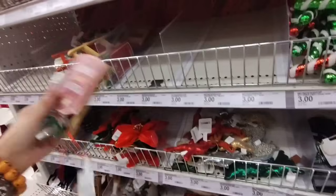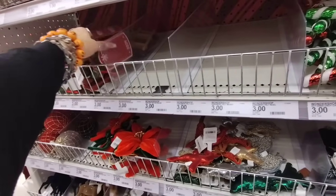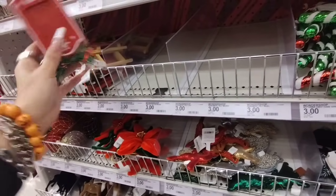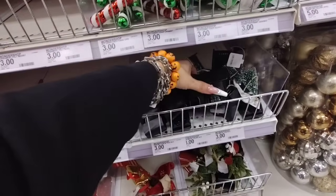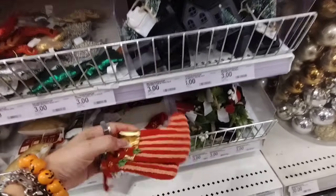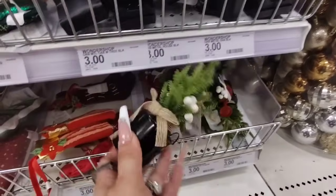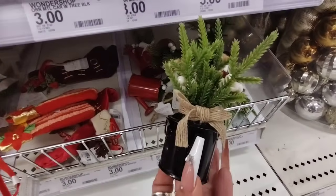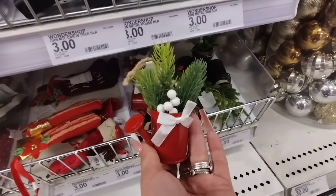This is cool too. Merry and bright. And look at this one, you can put a picture in. And it says 2024. So I do like that. Here we have it in matte black. Look at, we also have the stockings. And look at how cool these are. Those are nice. And then the watering can one, that's pretty too.